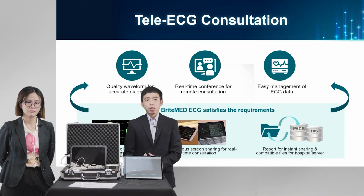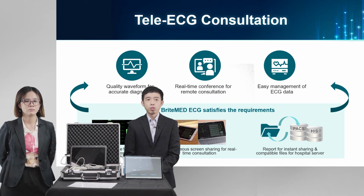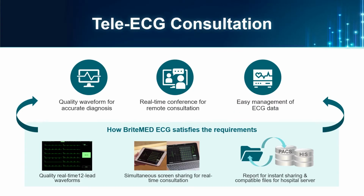The tele-ECG consultation is a market trend to be used for efficient ECG examination between hospitals and remote medical centers. What Brightmate offers is real-time 12-lead waveforms, simultaneous screen sharing, and instant report sharing in order to implement a quick ECG analysis result, transmitting to major medical facilities.